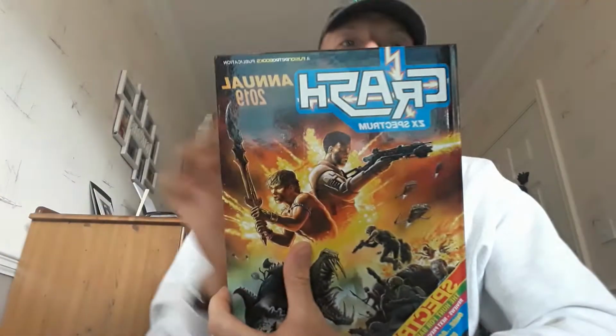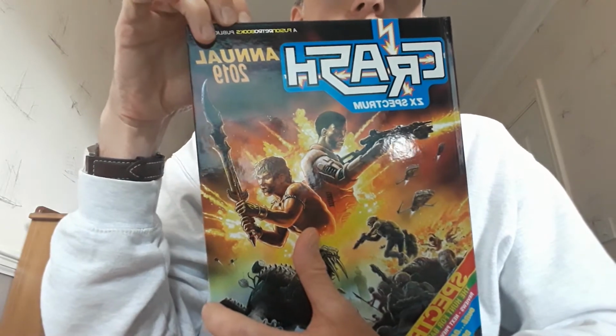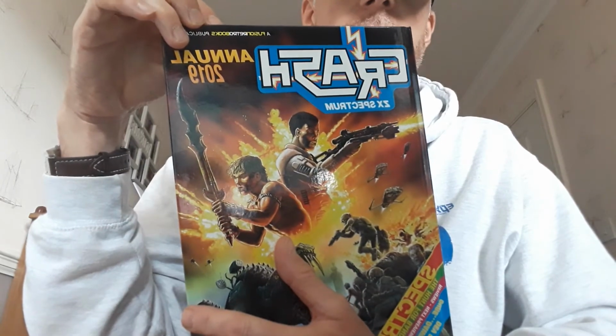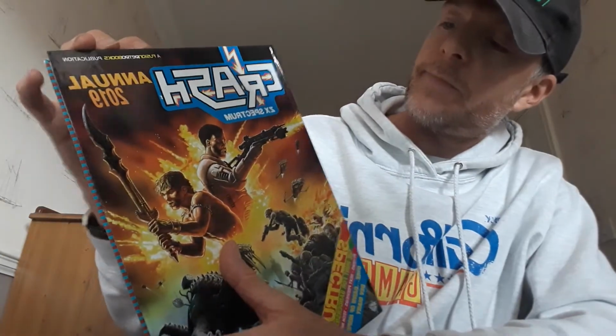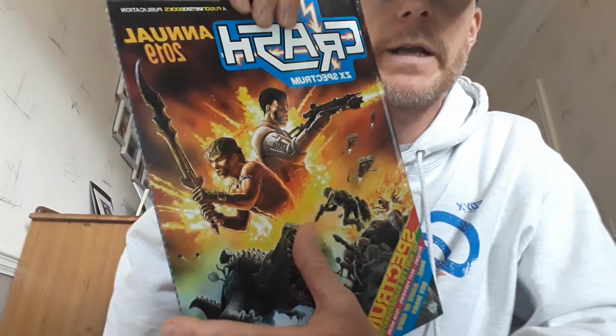And finally for Fusion, we've got the Crash Annual. They've done a couple of these now, Crash Annuals, and the next one's in the works. They've also done Zap Annuals as well, but obviously as a Spectrum fan, the Crash Annual's my favourite. This is the latest one from last year. 2021 will be out soon, I believe. And this is hardback, A4 as you can see, with a lovely original Oliver Frey cover there.